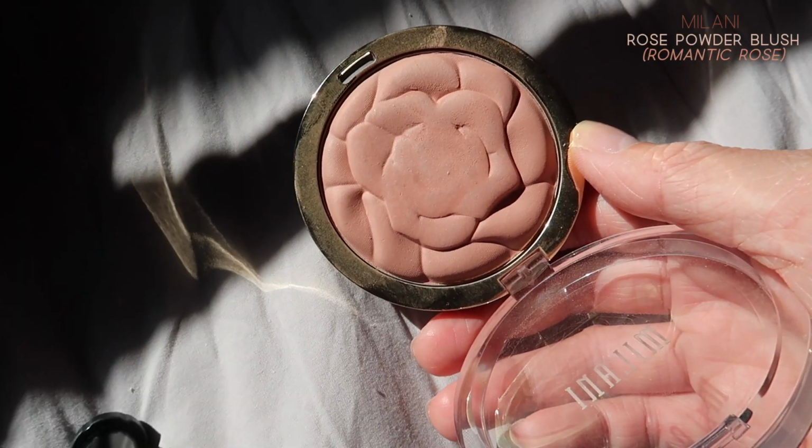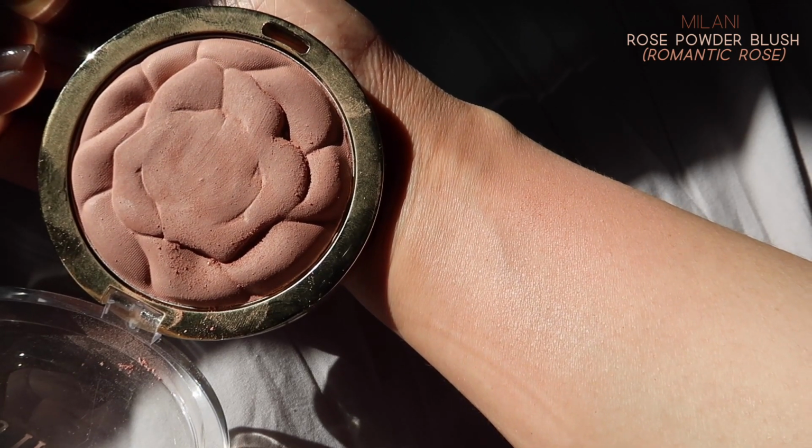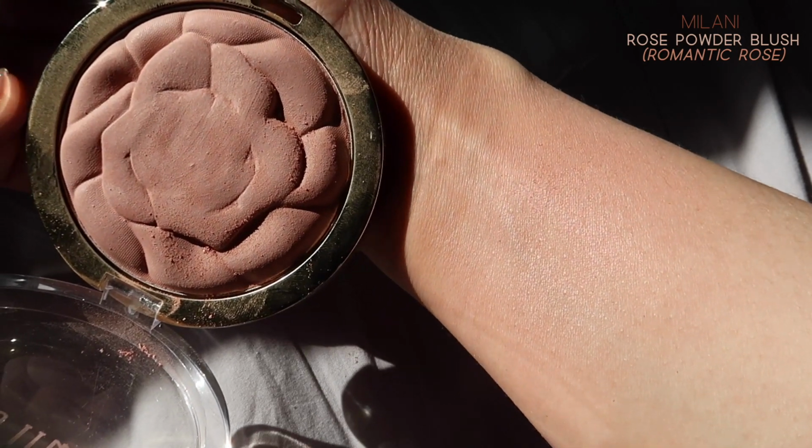The first runner-up is the Milani Powder Blush in the shade Romantico. This is also a nude, really light blush. That's why I like it for a no makeup look. That's why you can see that I really destroyed the flower as well. I also like this for a monochromatic look.